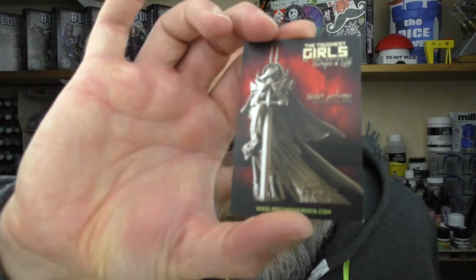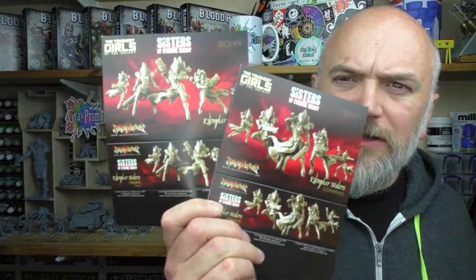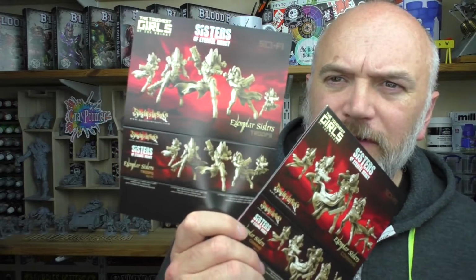So Ardanna is the standalone miniature. Looks like this. I'm hoping you can see that. Pretty amazing. I think this is one of the minis I'm most excited about because I think this is going to be my Canoness for my Sisters of Battle army. And then we have the Exemplar sisters here, from the Sisters of Mercy range. And I think we've got the command on this side, so it's the command team, and then the trooper team over here. And again, we've got lots of plastic baggies, so let's get stuck in.